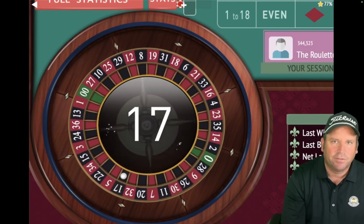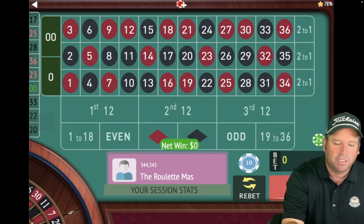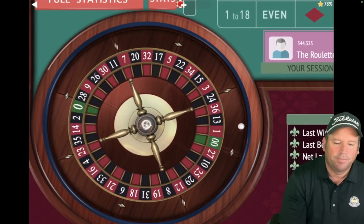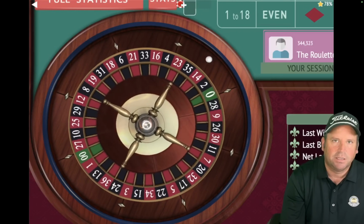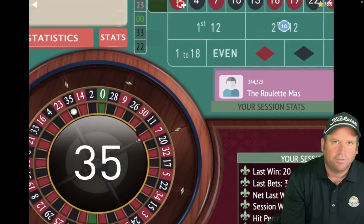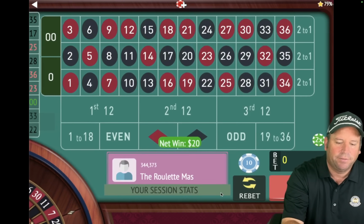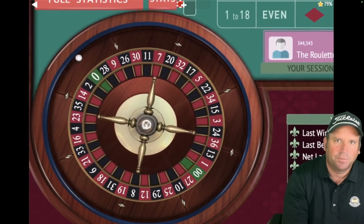So that is a 17 black. That's a break even, so we just keep the bet the same and spin. And again, that's those numbers right there between 13 and 18. That's a 35 black. Obviously, high numbers are good. And we're up 150. Let's rebet and spin. Here we go.